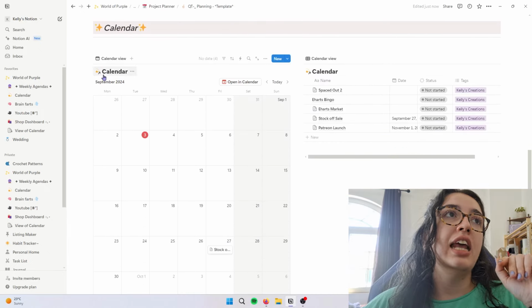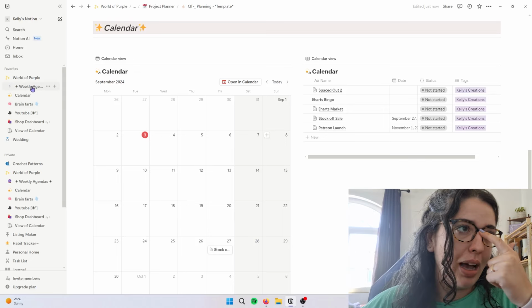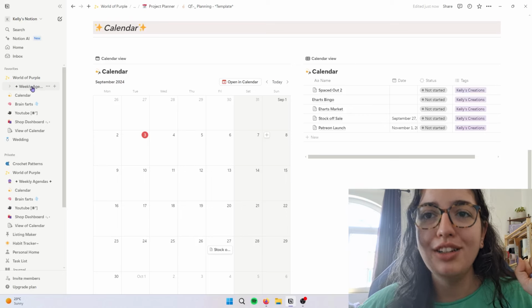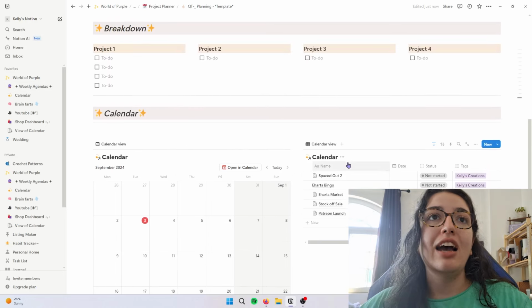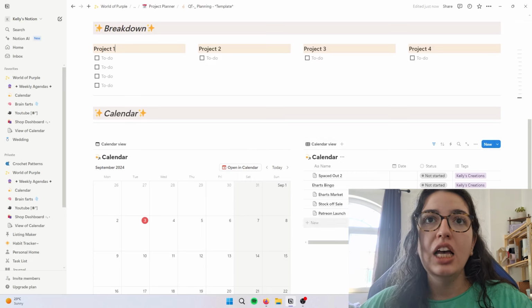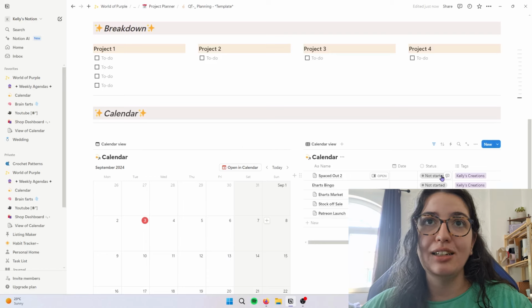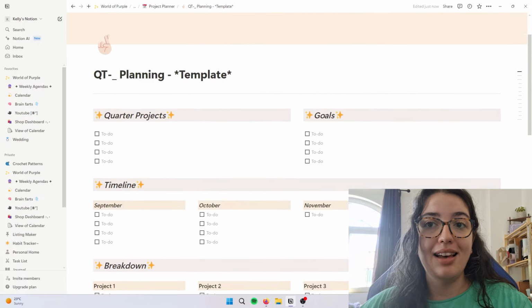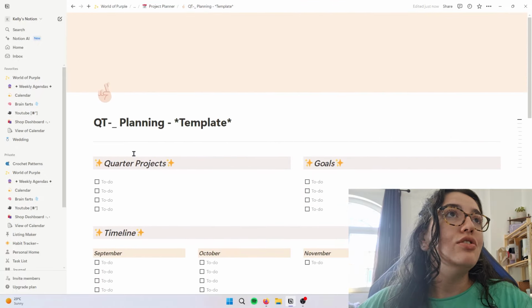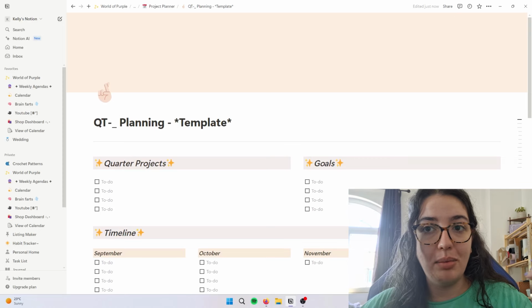So this calendar does connect to my base calendar that I have on my weekly agendas and on my World of Purple Notion page. So it will all connect then to my weekly, and I have a calendar view here in a table for me to be able to see the kind of projects that we're working on and where they fit in the calendar. I do divide this up by status and tags so I don't mix things up from personal and things like that, because this is just business here. So I'm going to show you how I have adapted this for me.